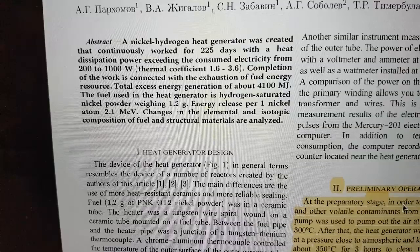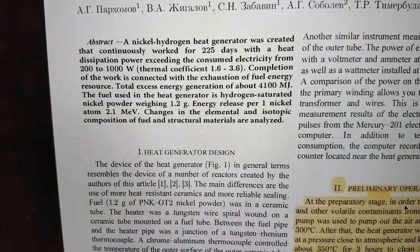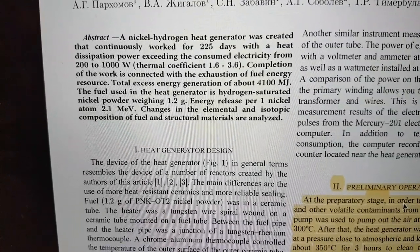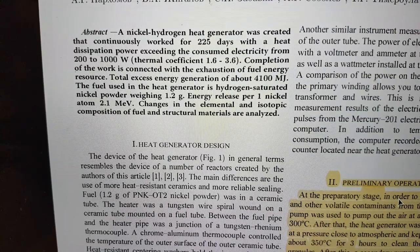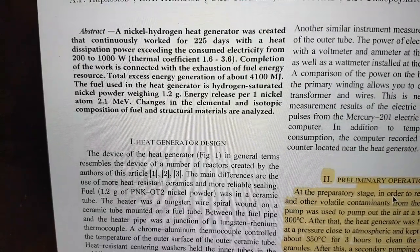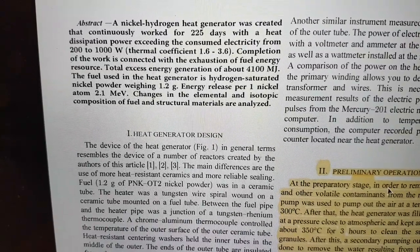Total excess energy generation of about 4.1 gigajoules, so 4,100 megajoules. The fuel used in the heat generator is hydrogen saturated nickel powder weighing 1.2 grams. Energy released per one nickel atom, 2.1 MeV. Changes in the elemental and isotopic composition of fuel and structural materials are analysed. Now, you can read this in your own time.